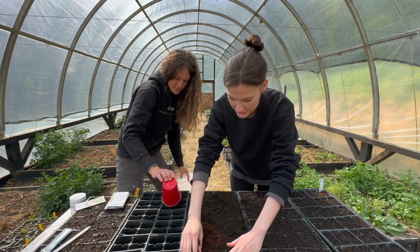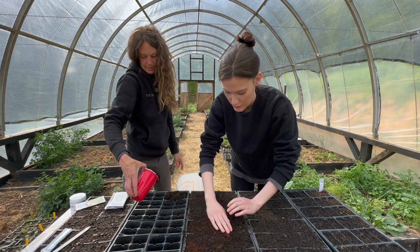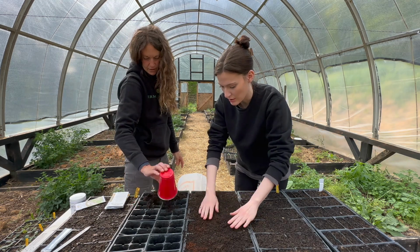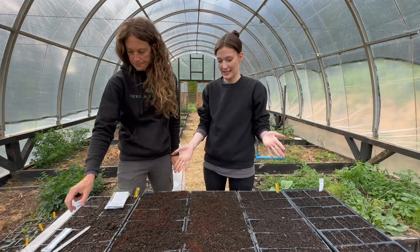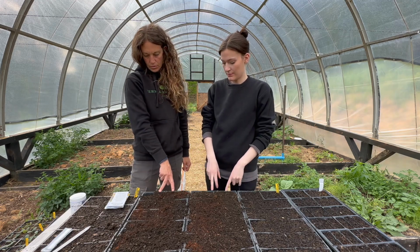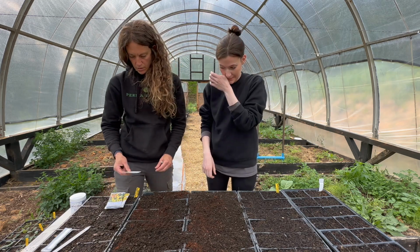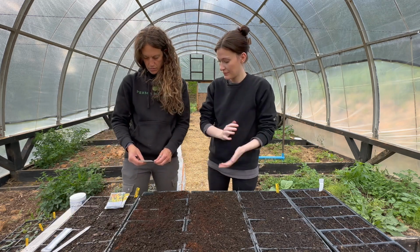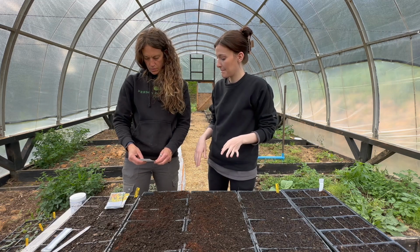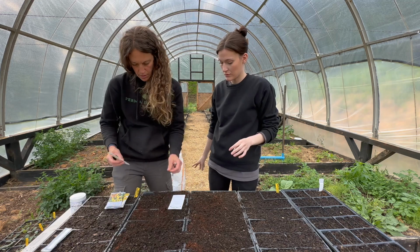And most of these, I think we're just gonna sow the seed on top. We don't even have to cover them. Oh, okay. So we're looking at doing two little trays per packet. All right. So I'm gonna start writing some of these on the markers.